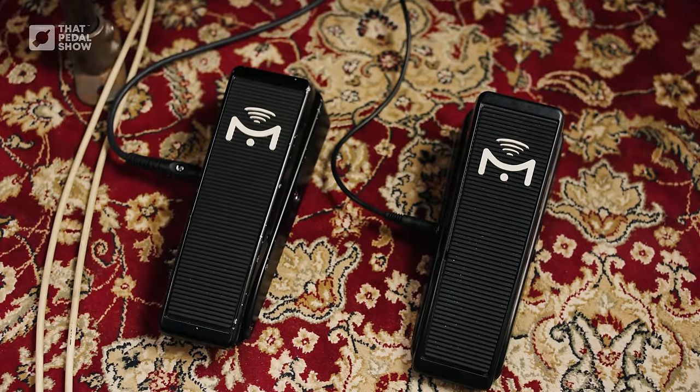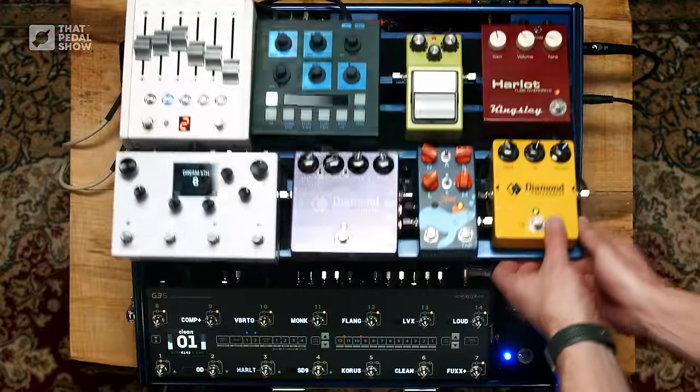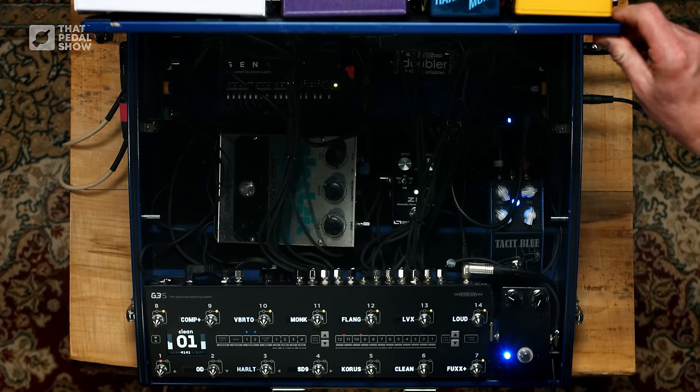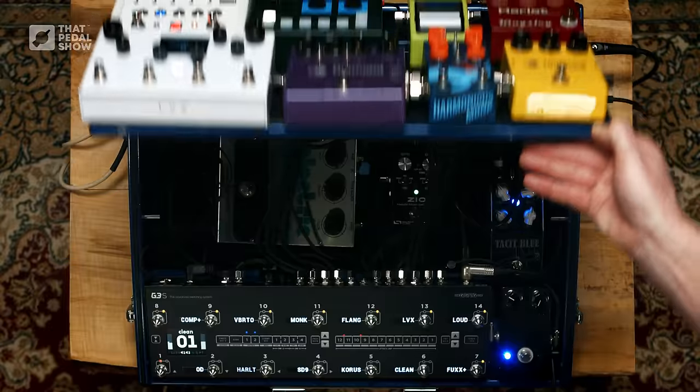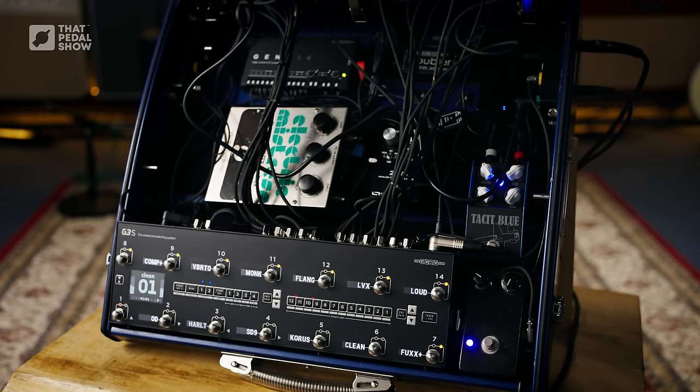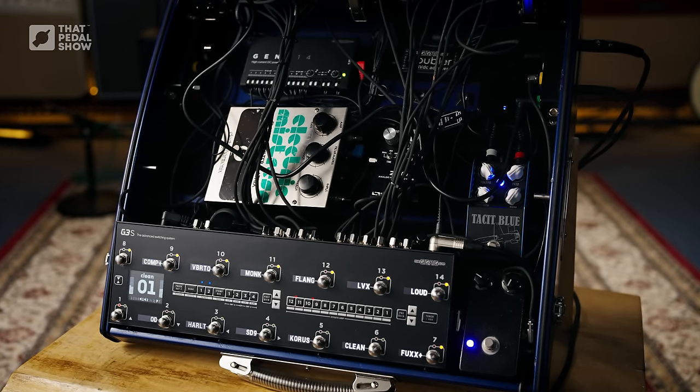Can I lift the lid? Yes, absolutely. I think it's always right to ask if you can lift a man's lid. And maybe we'll do some guts shots to show you in a bit more detail about what's in there.